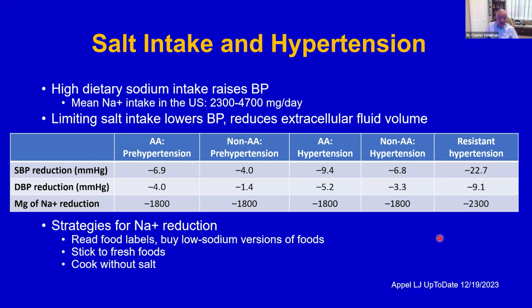Here it was 2,300. Okay, what are some strategies for sodium reduction? Read food labels and buy low sodium versions of food. Stick with fresh foods. That's better than frozen foods, and that's better than canned foods. Canned foods have the most salt, as you'll find if you start reading labels. And cook without salt. For those of you that serve patient populations that use adobo seasoning, it has sodium in it. There are low sodium adobo seasonings available.